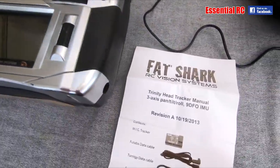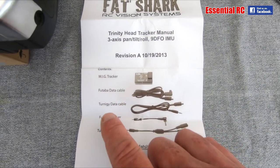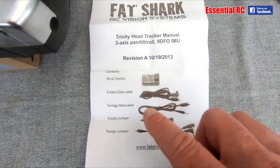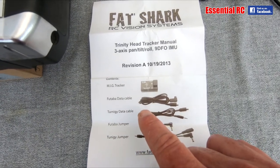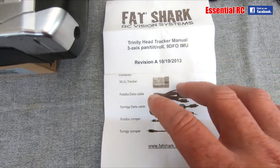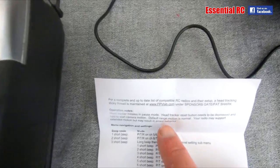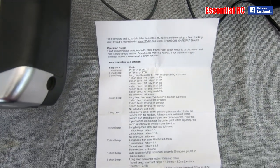And on the instructions, you see that it comes with a Futaba Intergy data cable. I think I use the Turnigy one for Spektrum, but there are other radios that are supported. And if you go to fpvlab.com, you can find out what other radio transmitters are supported.